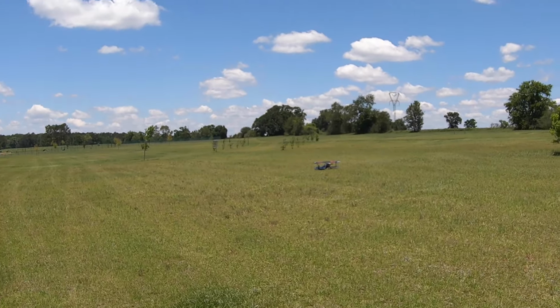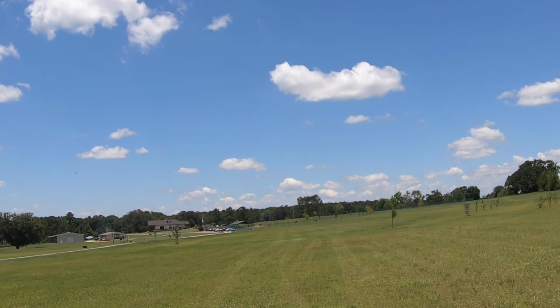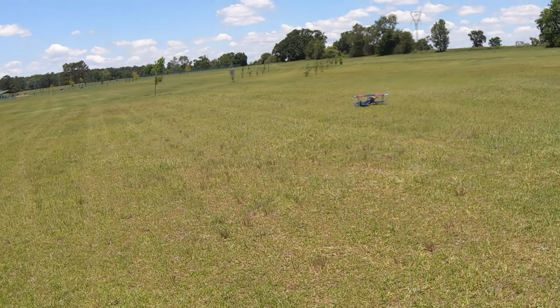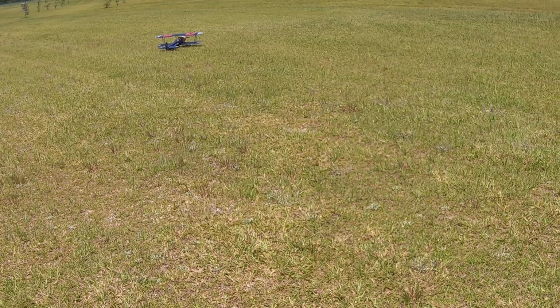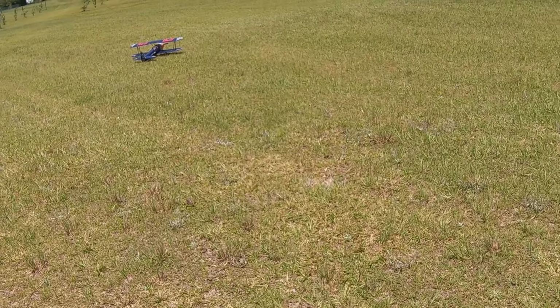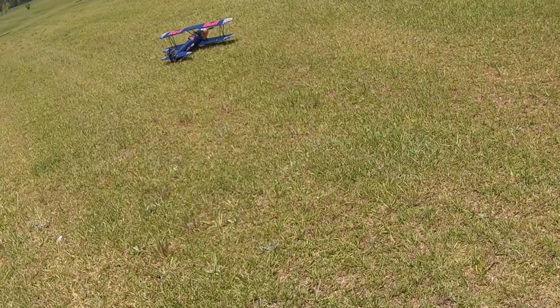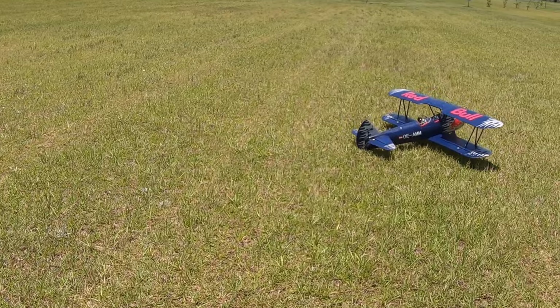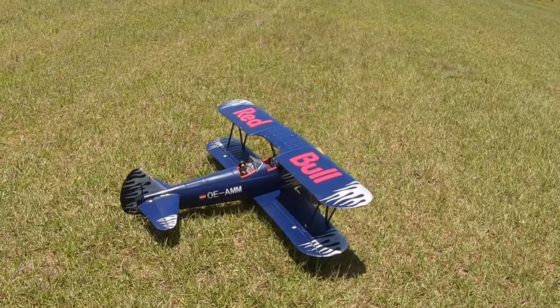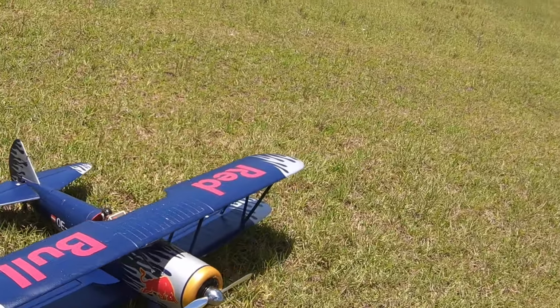The winds came up, man. See, the flag's even blowing over there. Oh, well, it was a good flight. It was a fun flight. This plane, man, like I said, it's a handful. It doesn't fly like your E-flite yellow Stearman. No, it's got a mind of its own, man.